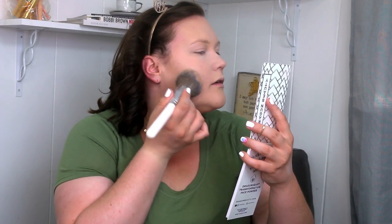And then what I'll do here is grab my big old fluffy brush, my Morphe JH01, and I will take a little bit of this powder, kind of tap it on here. And then I like to just lightly fluff that all over the face. Now, I'm only setting this foundation like this because it does feel very stiff already on the skin.